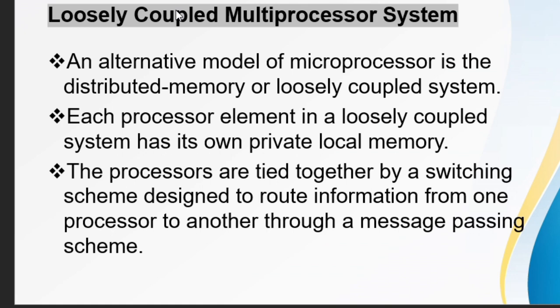In this system, processors don't directly share memory. Instead, they exchange information through a technique called message passing. Imagine sending a letter. You write the message, address it, and send it. Similarly, in a distributed memory system, a processor wanting to share data packages it up into a message and sends it through a network to the recipient processor. This network switching scheme is crucial. It's like the postal service routing messages from one processor to another.